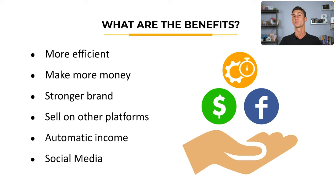You'll also be able to sell on other platforms. 5, 6, 7 years ago, when people were selling junk on Amazon, they could only sell those products on Amazon. What I'm gonna be teaching you right here, and what I teach in my program, is how to actually create a unique product that you could sell on Walmart, sell on Amazon, sell on your own website, go into retail stores, pretty much sell wherever you want.